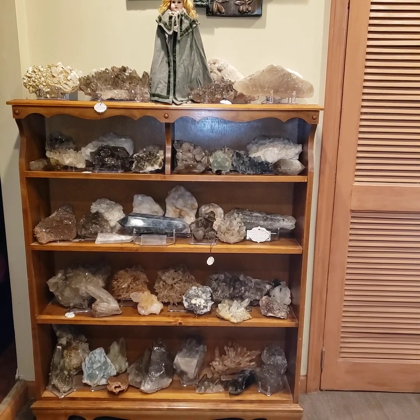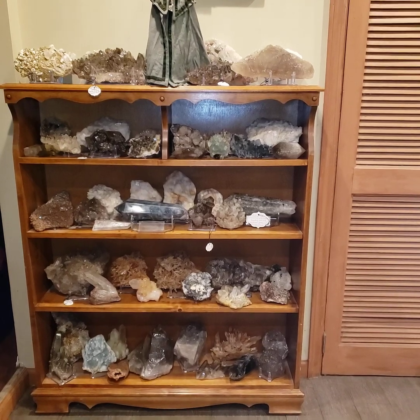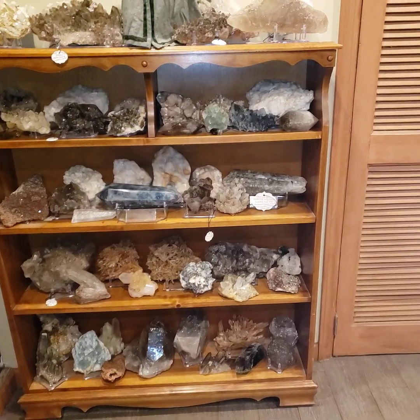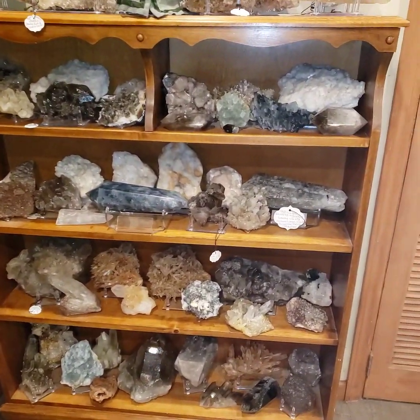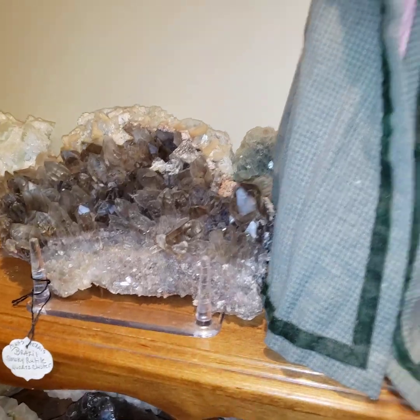Hey guys, what's up? So I wanted to show you part of my mineral collection. This is a very small portion of what I have in my collection. I have hundreds, if not thousands, of minerals and sparklies, as I like to call them.